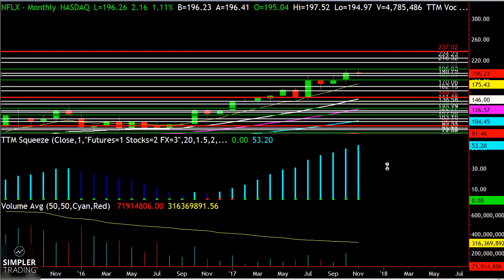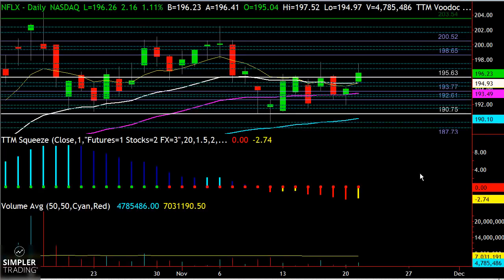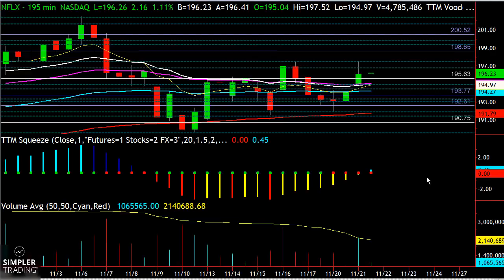And then the other one here that we've been watching and discussing is Netflix. You can see Netflix had a monthly squeeze there. And if we look at a daily chart, we've got a daily squeeze that's just rotated. And if we drop down to a 195-minute chart, we've got a beautiful setup there.